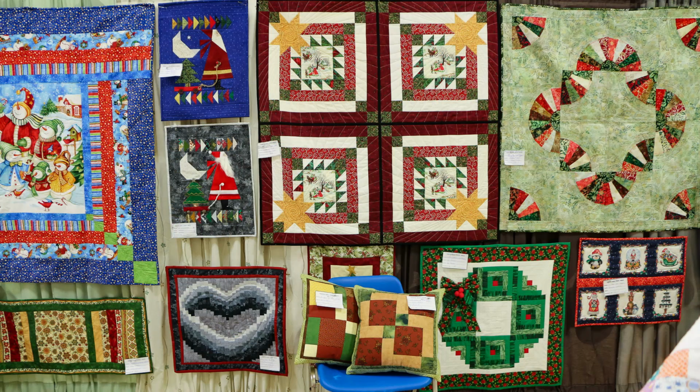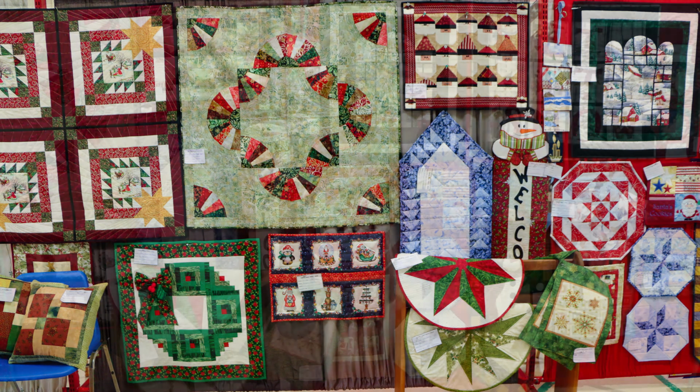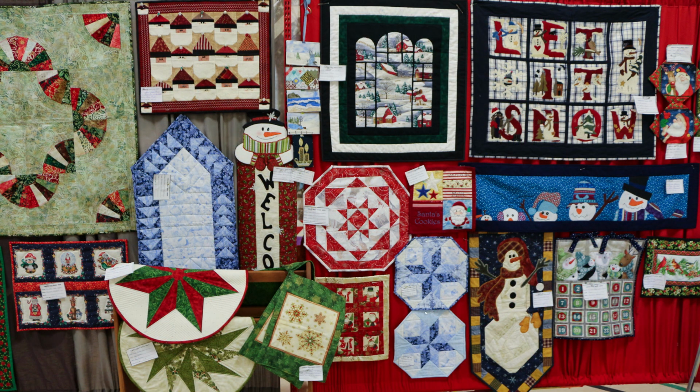Norma Vaquera taught lessons in a workshop on designing quilts, and her hanging with stars on the corners is one of the examples she used for teaching. There are so many beautiful decorations to look at. We know our members' homes will be welcoming this Noel.